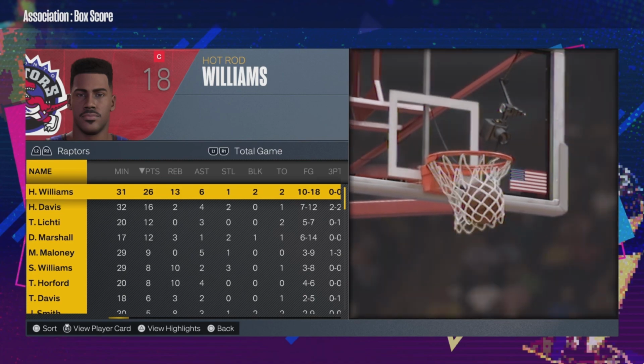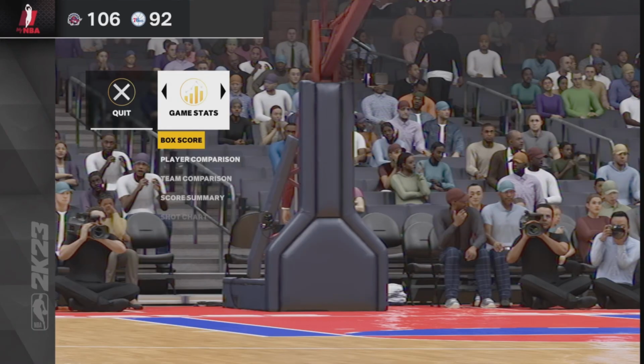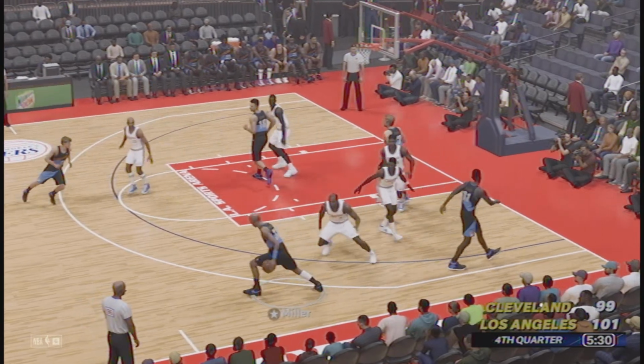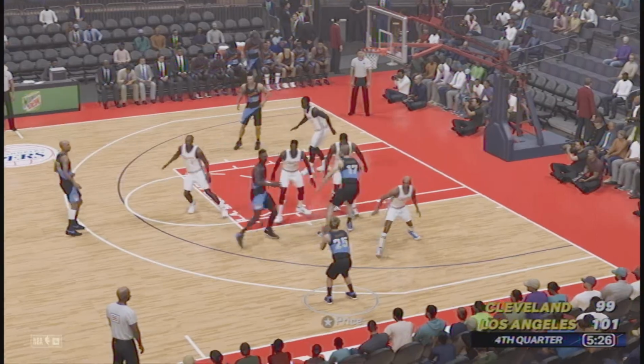26 points for Hot Rod Williams and 13 rebounds. Never really saw him score like that for New Jersey or for Phoenix. Interesting to see him really turn it on, right, as a scorer for the Raptors. Very interesting. Cleveland, Clippers. Let's go.